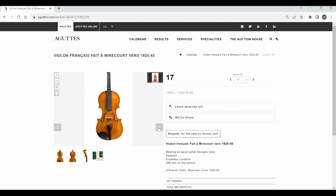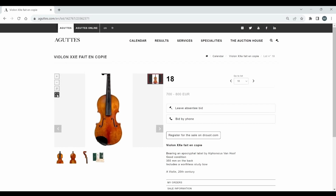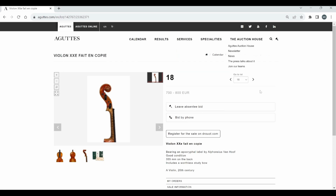Another French violin. Well, we're going to get lots of those, I guess, in a French auction. 1000 to 1200. So far more interesting than the Vichy auction, though. Right, this is a bit different. Violin, 20th century, with an Alphonsius van Hoof label, 355. Includes a worthless study bow. Okay, well, just don't even mention it then. If it's so worthless, just don't bother telling anyone that there's one there. Just chuck it in the box as a gift. There's absolutely no point to tell someone that it comes with a worthless bow. Maybe this is just translating in a funny way, but it's just pretty bizarre.